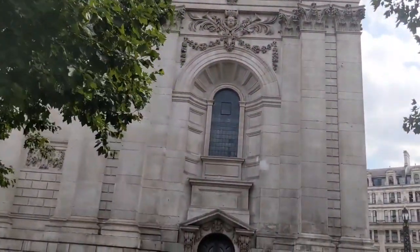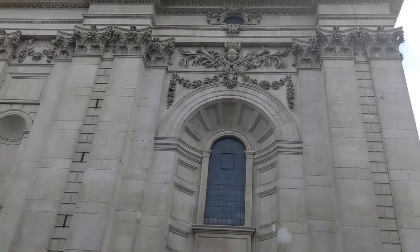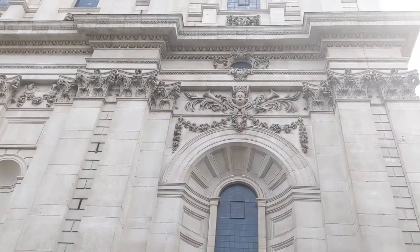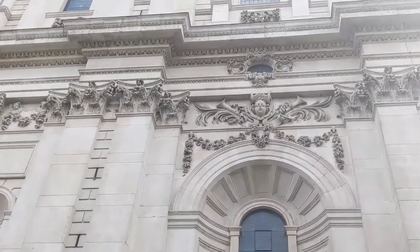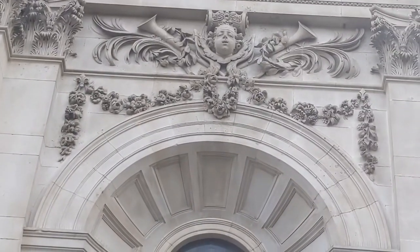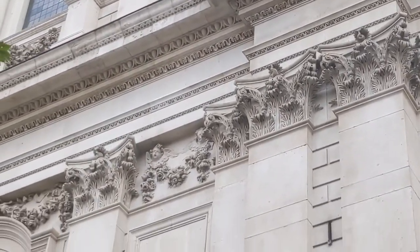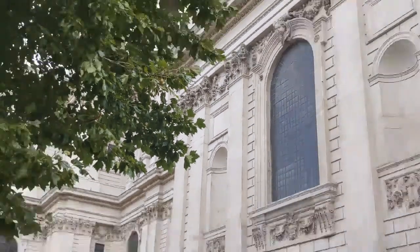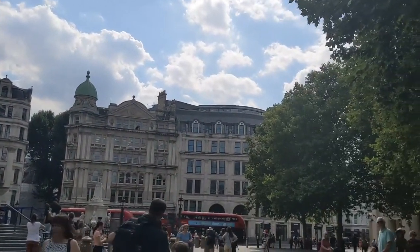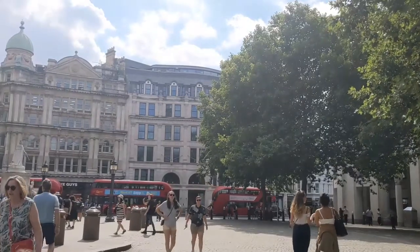So part of the architecture that I was talking about are the little faces that you can see. Let me see if you can zoom. Let me take my shades off. It's like a face above every kind of arch thing, and then little ones as you go along, all the way down, all the way around. It's amazing. I wonder how long it took to build this. And obviously the original St Paul's got damaged in the fire. So then Sir Christopher Wren rebuilt it.